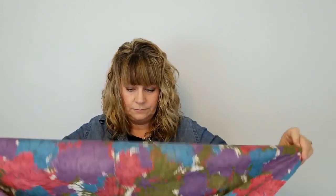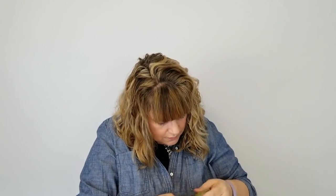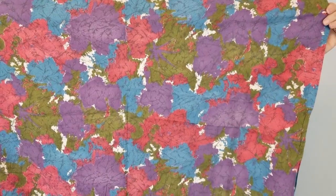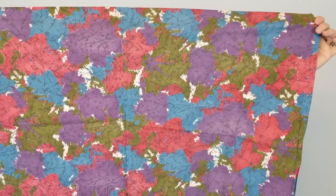This is a true vintage fabric. I'm going to say that this piece is 50 or 60 years old. Again, I was going to say this was a twill weave, but no, it's just a cotton plain weave. There's some kind of twill, like diagonal bits in the print. But anyway, it's just gorgeous colors in a 50s or 60s palette. It's an abstract floral is what I would call this.